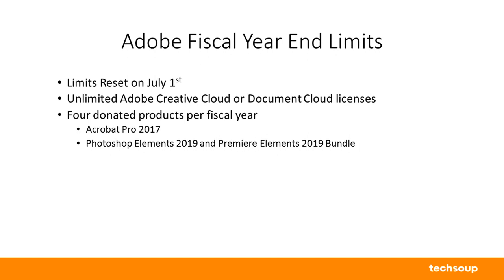Adobe does reset the limits on what nonprofits can get from them, and that reset happens on July 1st. Where that really matters is in the catalog of donated products, which as I mentioned is the Acrobat Pro and Photoshop Elements and Premiere Elements. Those are limited to 4 donated products per fiscal year. So if you've reached your limit of 4, you have to wait until July 1st for that limit to reset before you can make some additional requests for those Adobe products.